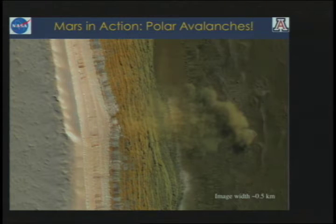So here's something else that's happening as we took the image. This was quite a surprise when we first saw it. This is an avalanche. This is airborne dust that hasn't settled yet after material slid down this slope. And this is a very, very steep slope, about 60-degree slope that's on the edge of the North Polar layer deposits. And it's amazing that the slope can exist at this steepness, but what happens is it gets undermined at the base and keeps it steep.